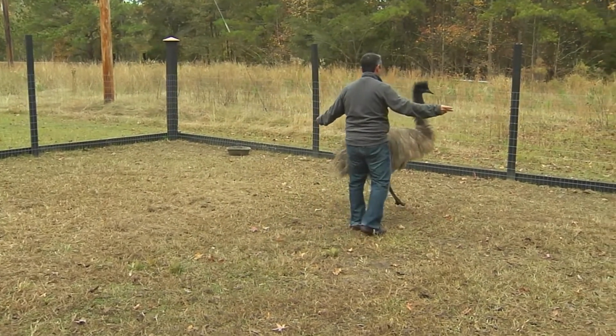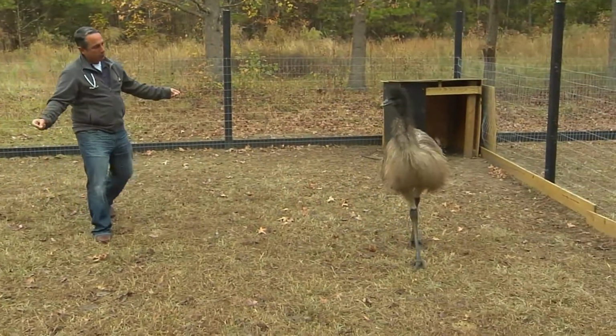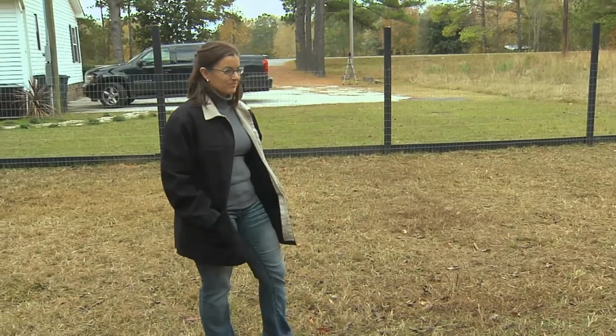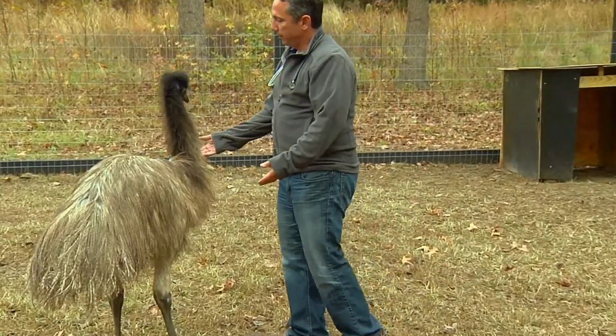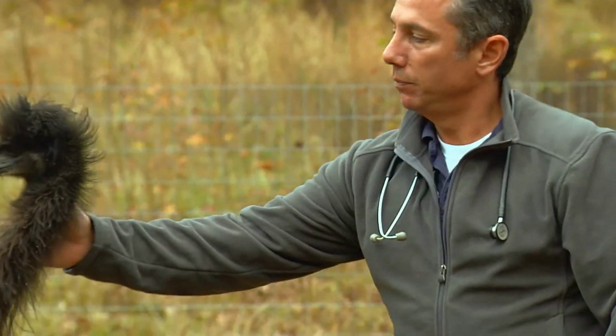By making himself appear larger, Dr. Berger is able to evoke a defensive reaction from Penny to see how she runs. Wobbling's totally gone. There's no signs of any neurological disease, which is great also because we can kind of back into the fact that we didn't have any of the viral diseases that are transmitted by mosquitoes. We're going to follow up in a few weeks with vaccinations that will prevent her from getting any of those viral diseases as well. Okay.